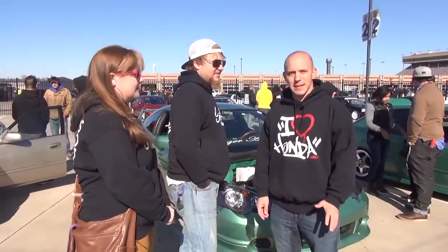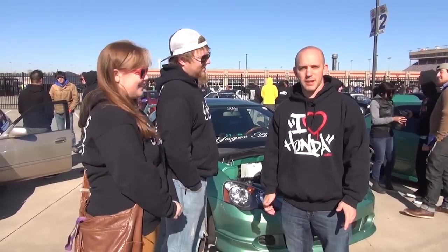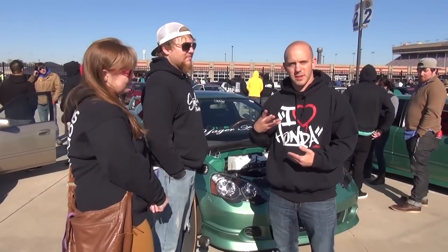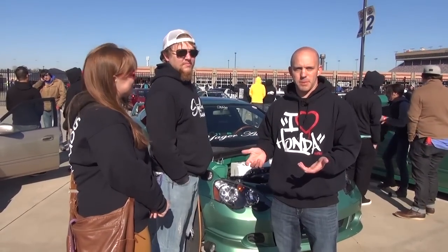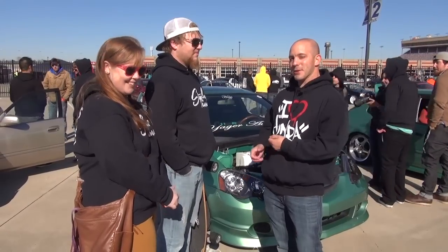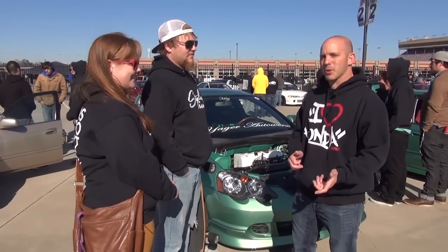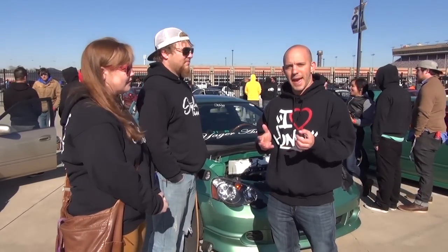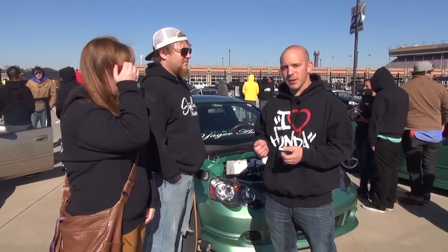So one of the many things I love about Import Alliance are all the friends that I've made. And a lot of these people you see year after year, because there's 4 events. So when you go to the events, you're bound to run into people that you've seen before. And here are a couple friends that I've seen before. And they have a beautiful, beautiful car that I'm gonna ask them a couple questions about, because it seems like their car seems to be changing every year. They add a little bit, they change a little bit, they really make it theirs.